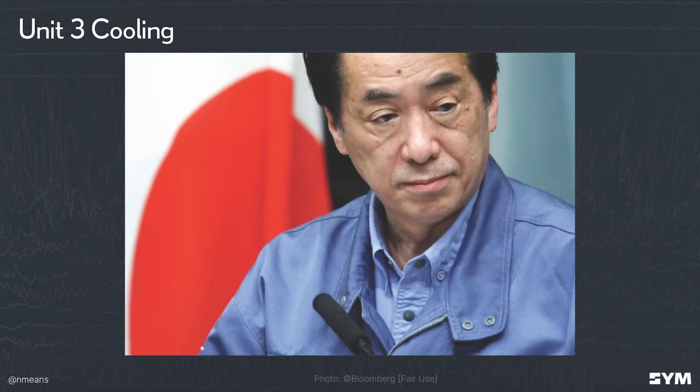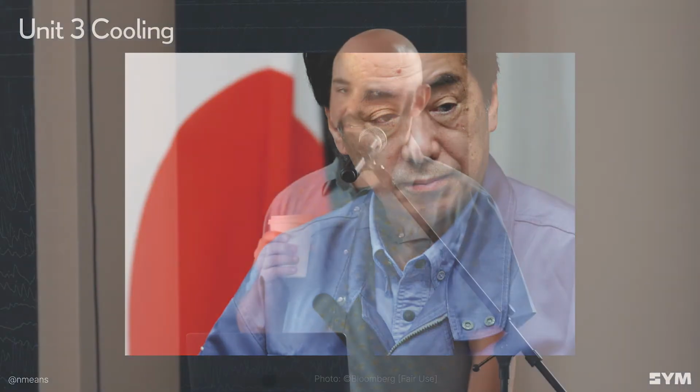One of a small group of technical advisors had mentioned a non-zero chance that the salt in the seawater might cause the reactor to become critical and start reacting again. In reality, that chance was minuscule and an exponentially lower risk than a steam explosion, but Kan was insistent that they investigate further before moving forward.